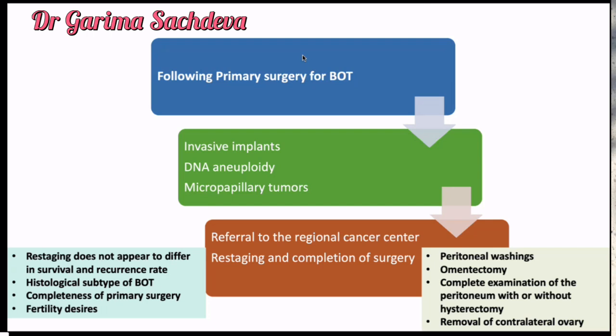Where do we find these invasive implants? Post surgery, you find them on the surface, because you're sending the tissue for analysis. If you find invasive implants, or DNA aneuploidy in the nucleus, they are making this out of the excised tissue, then you have to do the complete surgery. You have to do restaging. Restaging will include a second surgery where you'll do peritoneal washings, omentectomy, complete examination of the peritoneum, and removal of the contralateral ovary also.